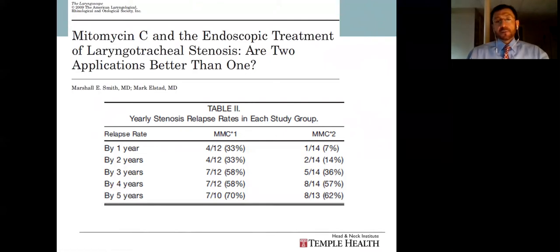The hypothesis is that if you use it more than once, it may have a better outcome than just one. So he did a very nice prospective study. And what he actually showed is that early on, 2 treatments were better than one. So the recurrence rate was significantly less. So 7% versus 33, 14 versus 33. But look, as time goes on, and this is the yearly stenosis relapse rates, there's no difference. So by 5 years, if you use it once or you use it twice, it really didn't matter. Early on, it may have made a difference. So in my practice, we use it once. If they need further treatments, we use it then as well. But we don't bring them back. He was bringing them back a couple of weeks later to apply it a second time.